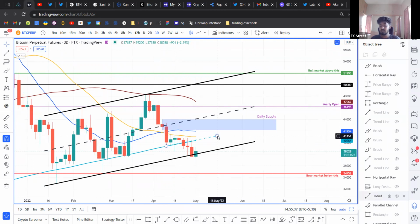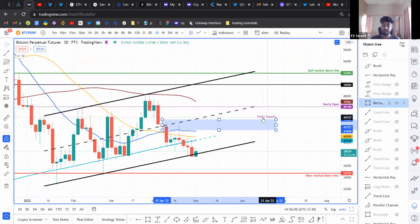40,999, right? And that coincides extremely well with our short-term analysis that we just looked at, right? Interestingly enough, there is the 200-day moving average, 203-day moving average that is also going to resist the price from moving higher at roughly the same level, which is $40,900. Right. Even beyond that, we have the 50-day moving average, which is the blue line, coinciding with the lower limit of the daily supply zone.